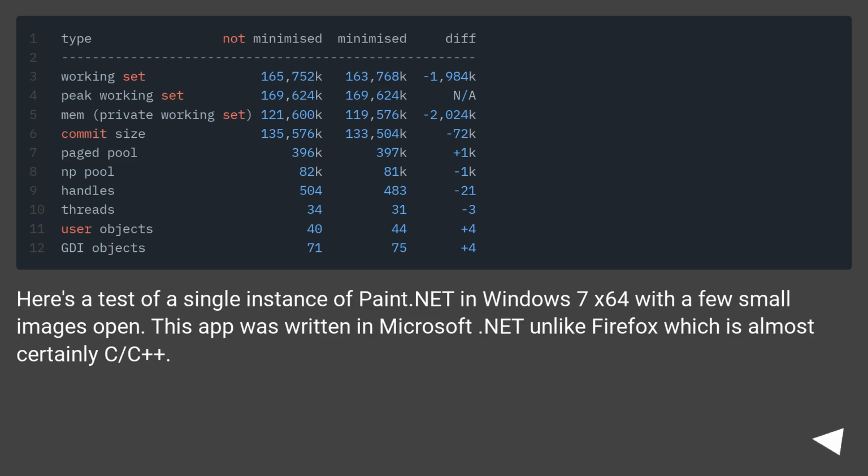Here's a test of a single instance of Paint.net in Windows 7 x64 with a few small images open. This app was written in Microsoft .NET, unlike Firefox, which is almost certainly C++.